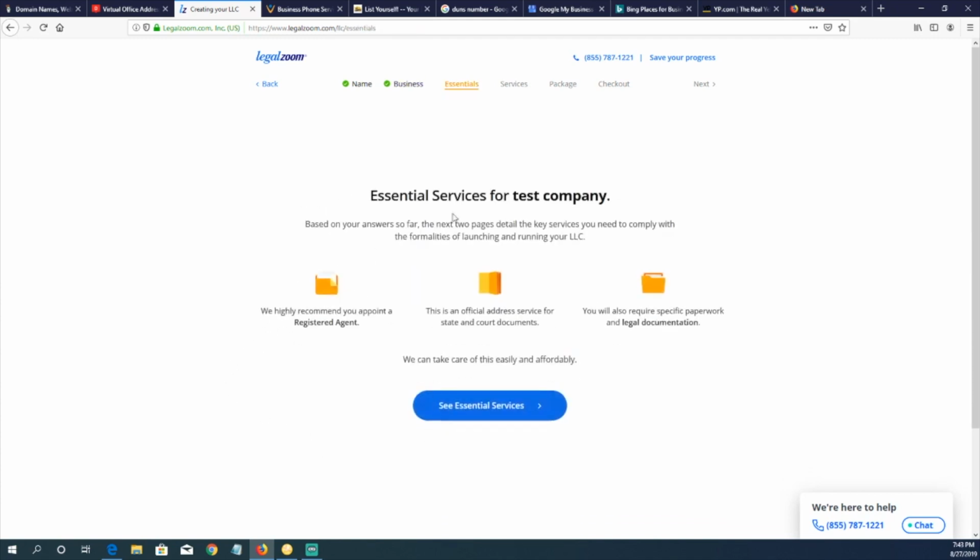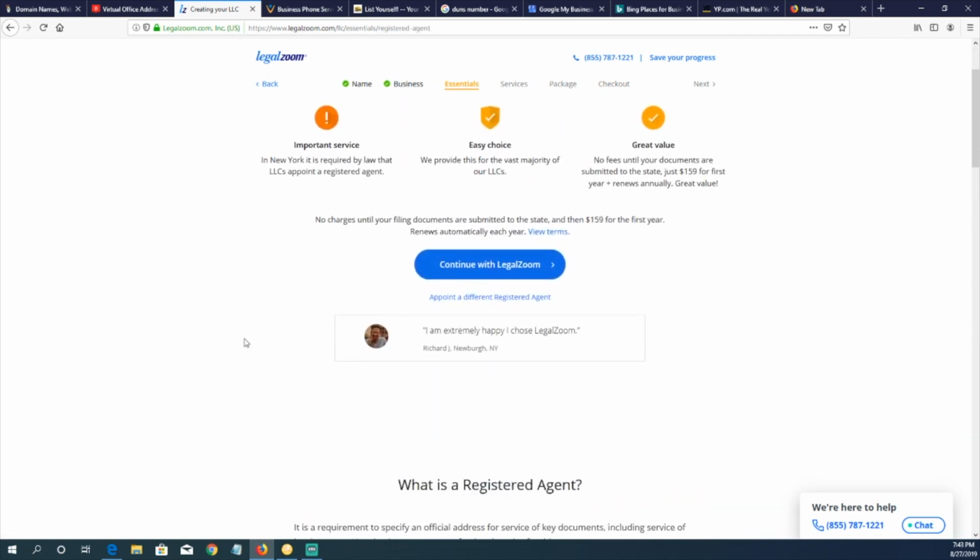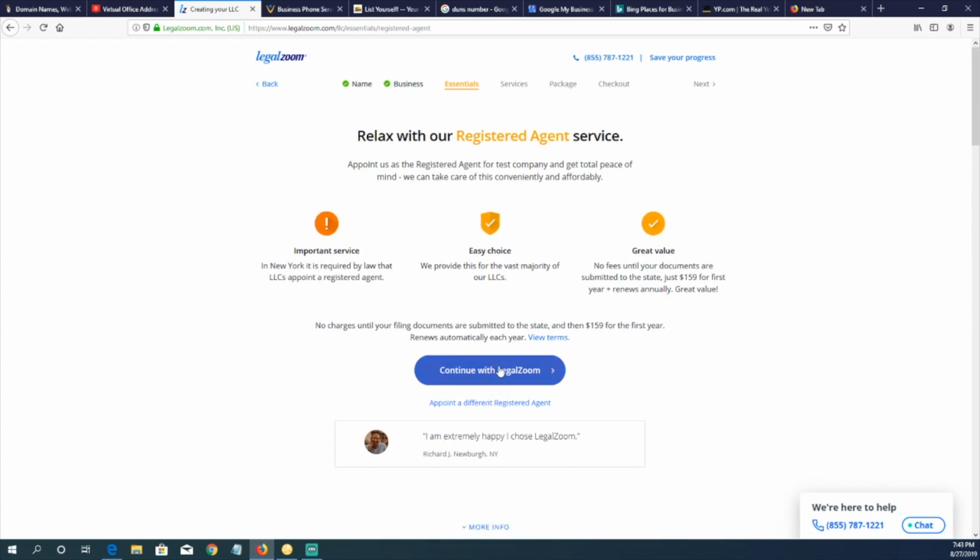And then look, they're going to see these are the essential services. This is where they're going to try to upsell you into all of these different things that they have. Continue to LegalZoom. Right now, a registered agent. Some states require you to have a registered agent. That is someone that's going to actually collect your mail on your behalf.